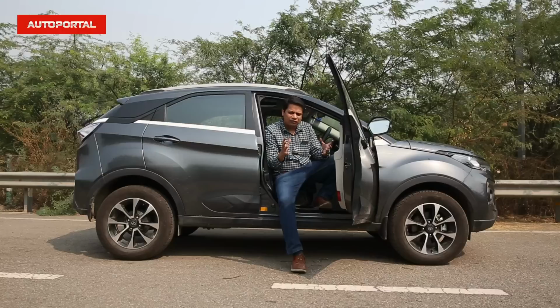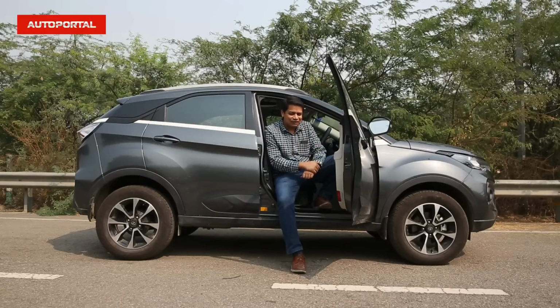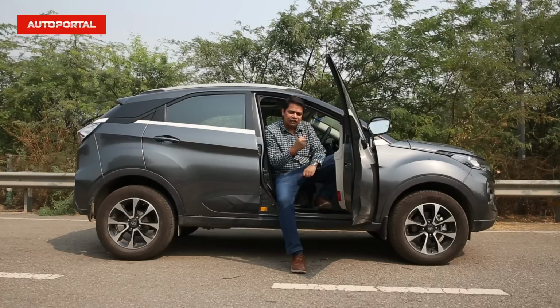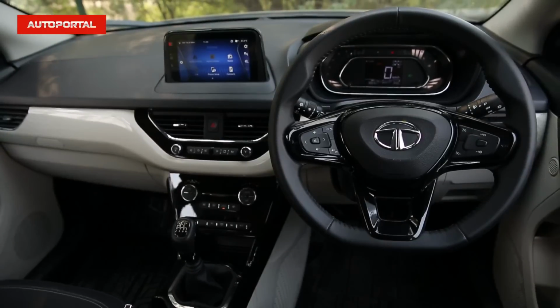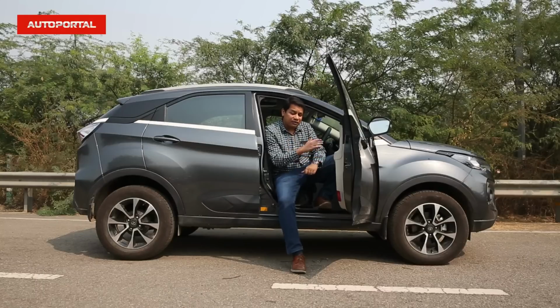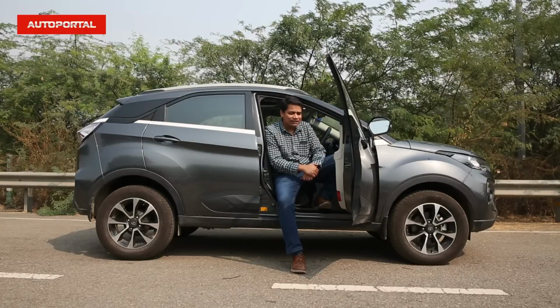So it might not have the same kind of features or the same kind of driving dynamics like some of its rivals, but if these are things which impress you, and they should, then definitely you should take a look at the Tata Nexon because it really is a very solid product and gives you a sense of security as well as safety every time you step inside it. Overall, a double thumbs up from my side to the new Nexon, the updated Nexon, and it's a car you should definitely keep in your shortlist if you're in the market for a compact SUV.